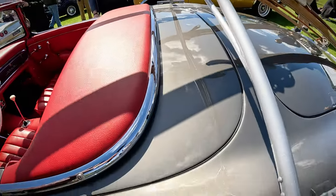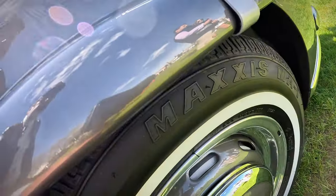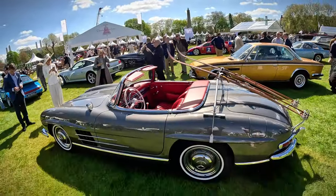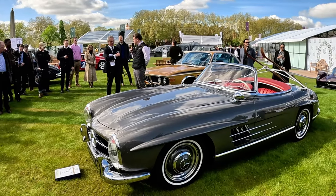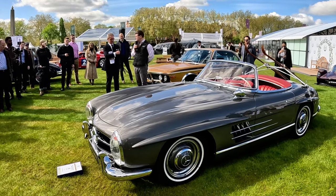This was a 150 mile an hour supercar in its day, wasn't it? Exactly that. They were hugely advanced cars of their period. You know, the rival, the coupe, this car's sister car, the coupe, was the fastest production car at the time, and equally the first mass-produced direct injection engine as well. So hugely advanced and smooth and easy car to drive as well.